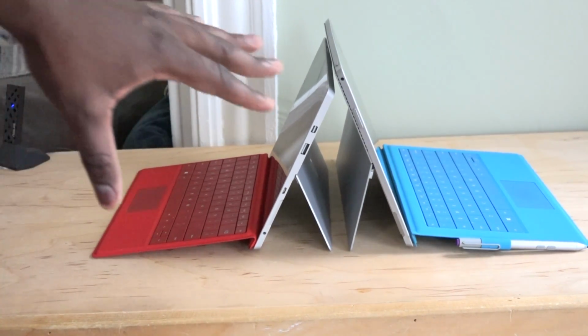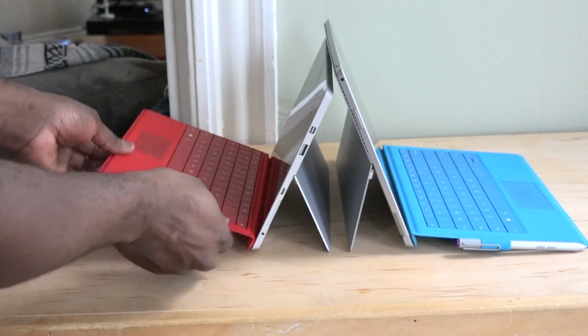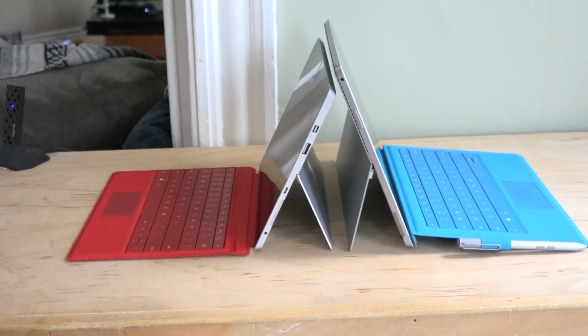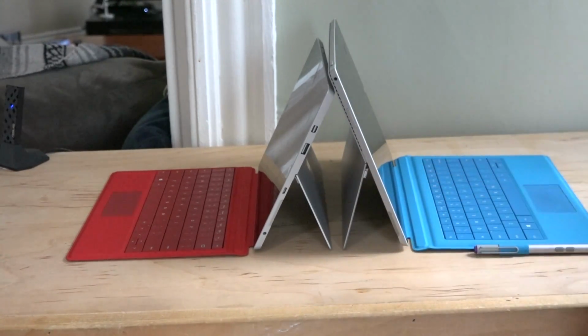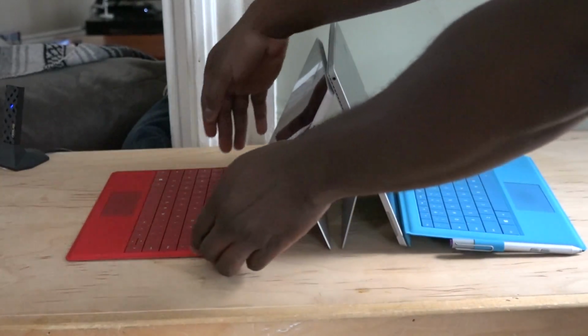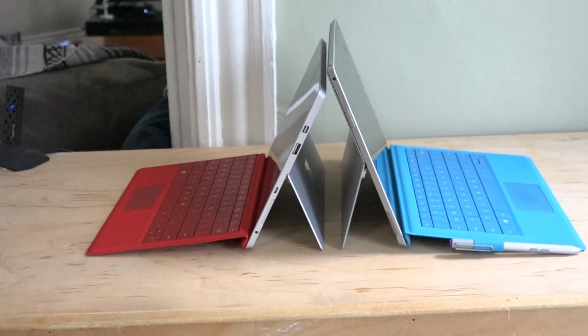You can also see that they both have kickstands, which is something that's really important with the Surface line of devices, and they both have the new type cover keyboard, which actually hinges closer to the screen, as you can see there with the Surface 3 and now with the Surface Pro 3, making it something that allows for better typing and also just better functionality altogether. And now combining that with the kickstand and how that actually functions.